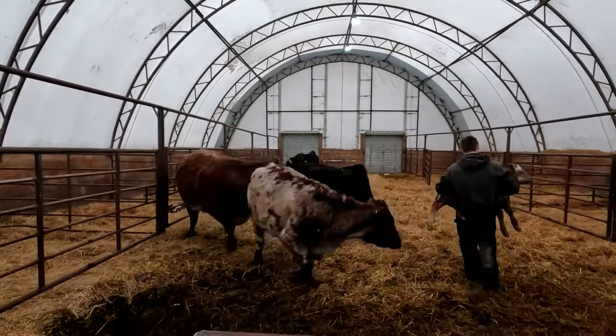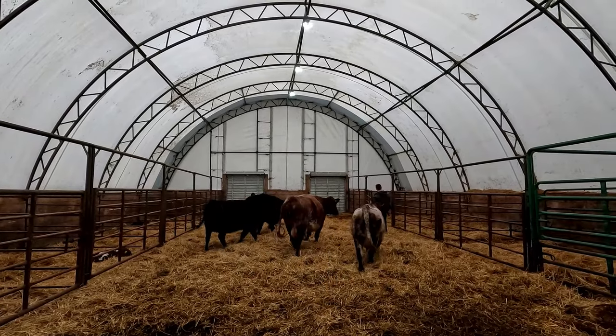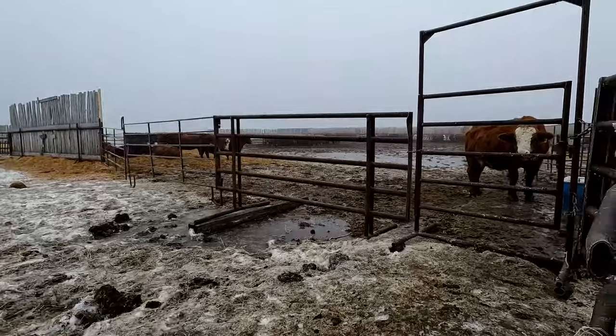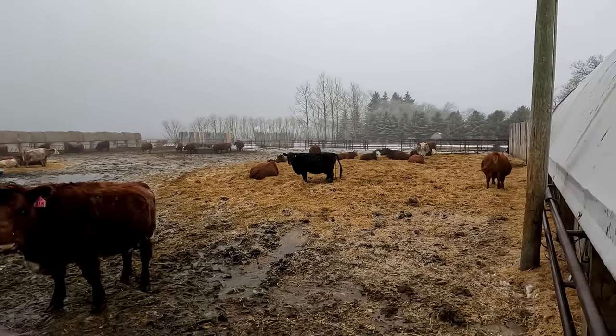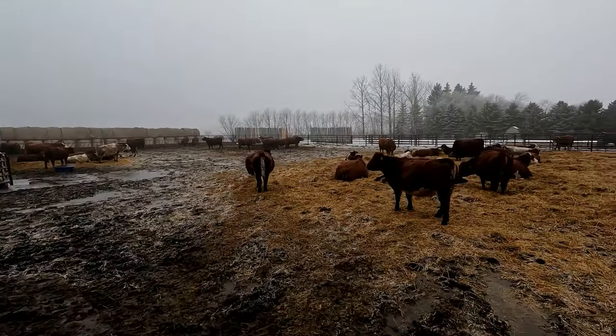So that calf was born earlier this morning. How heavy did you say? 74 pounds. Nice weight. So I'm going to go out there and check that cow. She's taking her time.